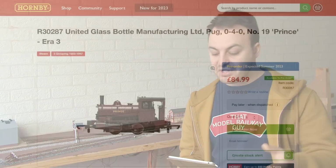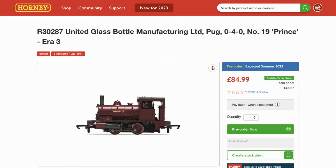And then almost as a footnote here, it says that they're doing the L&Y Pug again too, but this time in a maroon livery, so that could be cool. I don't think we've ever seen it in anything other than black before, so that could be something a little bit different, which may tempt some people. And obviously I haven't covered all of the steam stuff here. I think I've covered all of the major announcements, but let's move on to diesels and electric now.